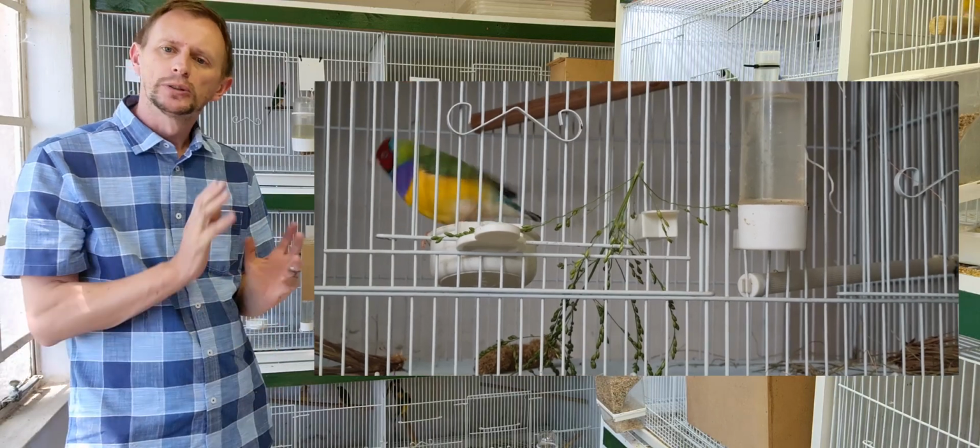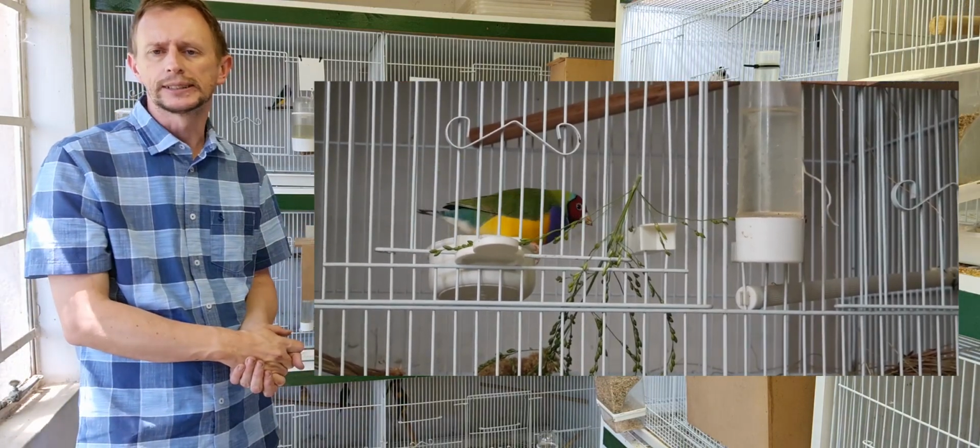All right, so we've put in the panikin seed. As you can see, here is the egg bit.